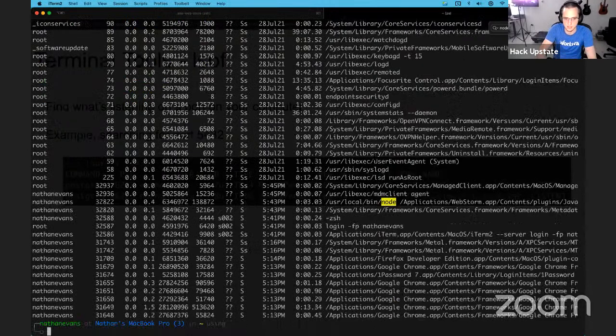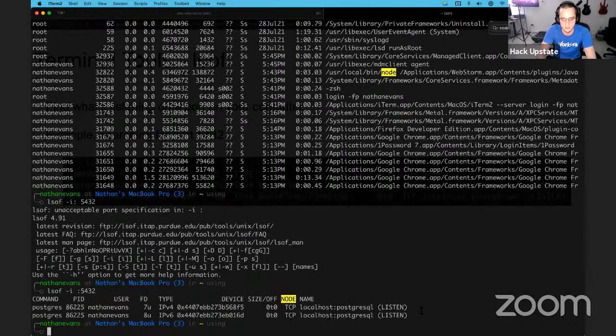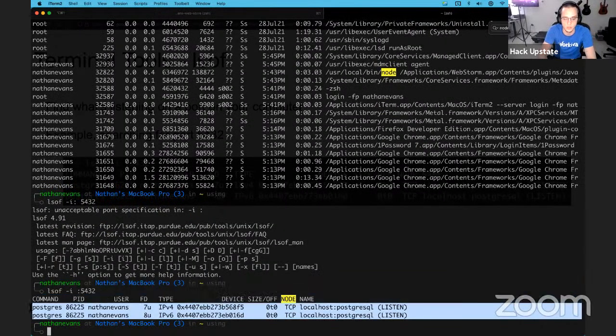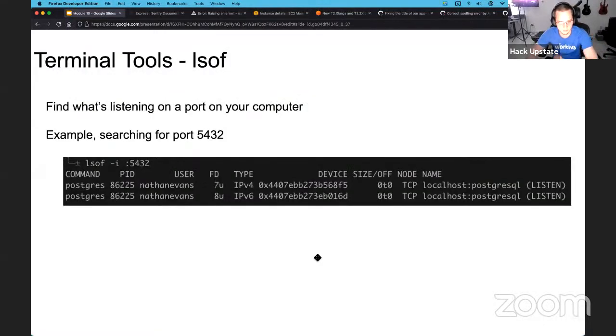ps aux is kind of the, here's all the processes, go manually search for something if you want to find it. And then lsof -i :5432 is the, I just want to know what's listening on this port so I can do something about it.